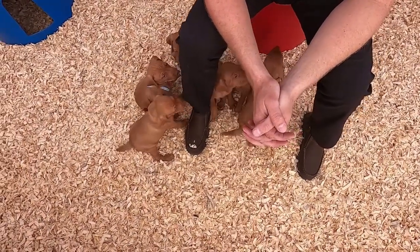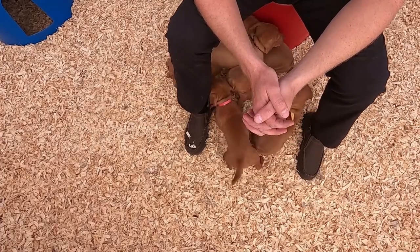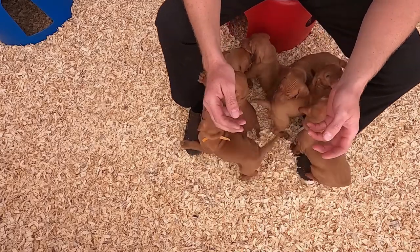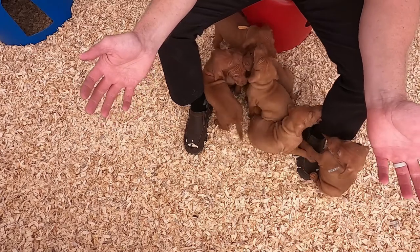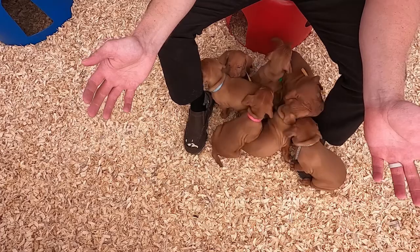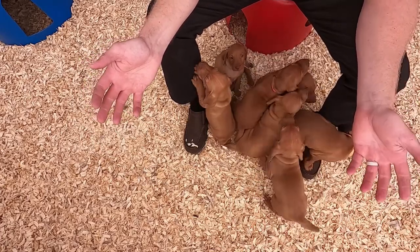Okay, so I think I've got the camera repositioned and you should be able to get a good view of the pups playing around here. As you can see, all of these pups are just amazing. They have the sought after Vizsla disposition of just loving people.